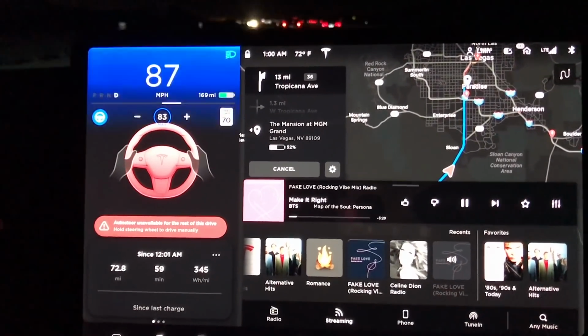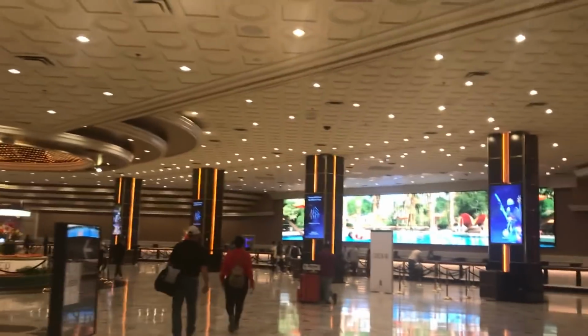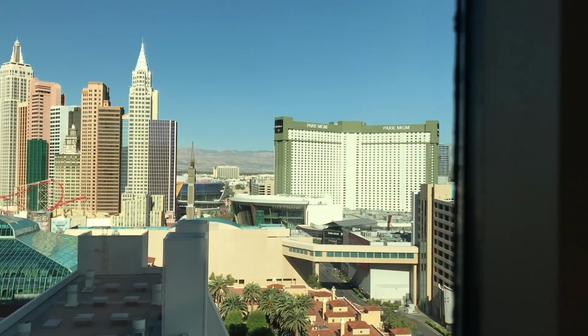And now we have arrived in Vegas. We're staying at MGM Grand. They do have, guess what, 3 destination chargers. Actually 1 Tesla charger, and then the other 2 were basically ChargePoint, but it's free.